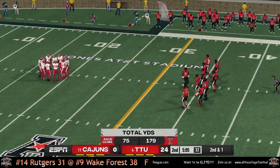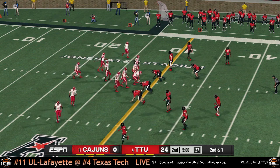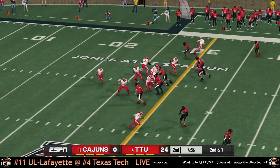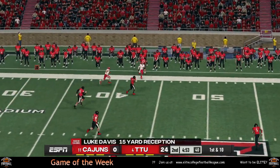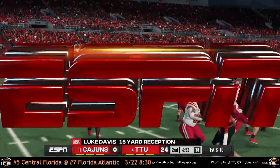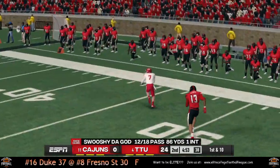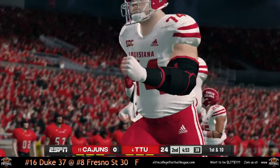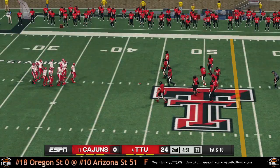Short yardage situation here. It's second down and one. It's caught. First down, and he's out of bounds. This receiver showed soft hands and hung on for the first down. And if I'm not mistaken, the defense sent their corner on a blitz. If he doesn't get to the quarterback, the numbers are in favor of the offense, just like we saw.